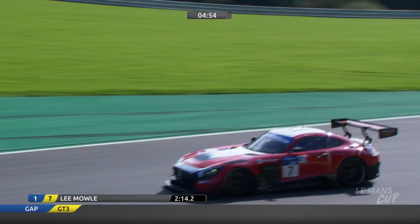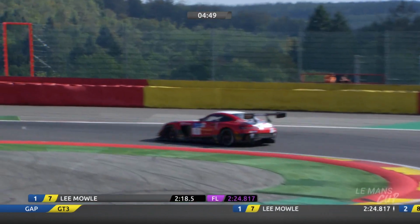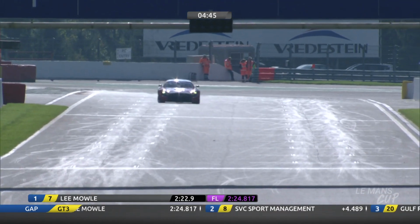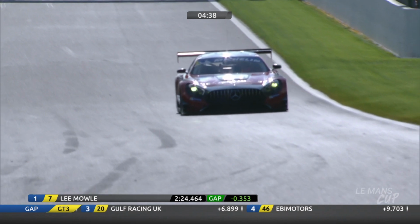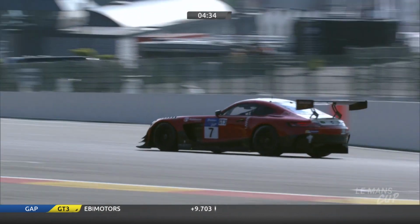But I think the key thing for Emanuele Busnelli is just gathering up the psychology of these laps at this point. He's effectively burned 2 of those available laps. 4 minutes 45 seconds to go. Here comes Lee Mole. He improves again. This time shaves just a few tenths off. It's a 2:24.464. 4.8 seconds now is the advantage over Cedric Mezard.